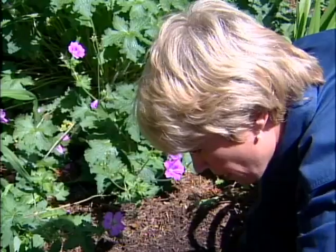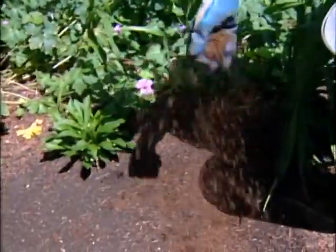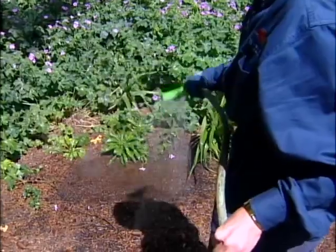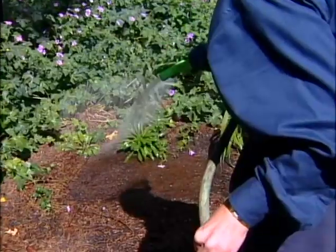It's too late for them to bloom this year anyway. A layer of peat moss works well covering the seeds to hold in the moisture. Give them a good drink daily. And while you're at it, some for the gardener, too. She drinks from the hose.